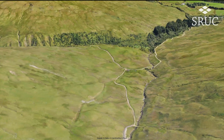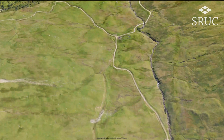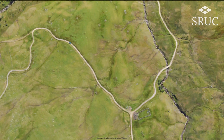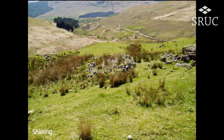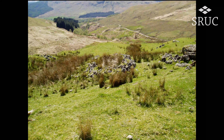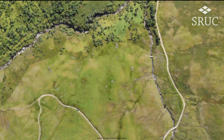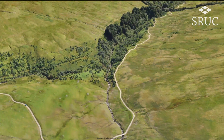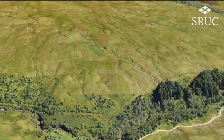Scotland's uplands have a long history of management. Before the arrival of large sheep flocks to the highlands in the 18th century, people would bring their grazing animals to the hill pastures in the summer and stay with them in primitive stone dwellings known as shielings. There are numerous remains of shielings and stone enclosures scattered throughout the estate at Kirkton and Auchtertyre, particularly within Glen Clachan, which means the glen of the stone buildings.